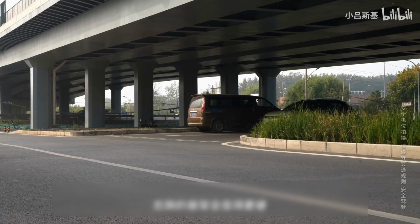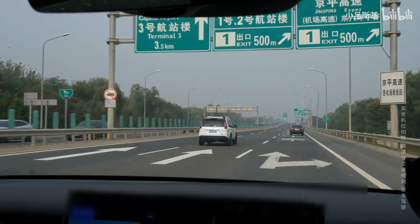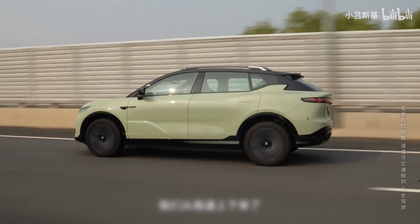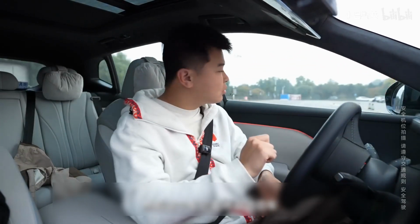Now, let's talk about the car itself. It's 4725 mm long with a wheelbase of 2960 mm. I particularly like the crown-style headlights, which blend seamlessly with the logo. The front grille is also unique, featuring a hollow design that enhances aerodynamics. This design contributes to the car's low drag coefficient, improving efficiency. I won't go into too much detail about the exterior, as I think it appeals to younger audiences.